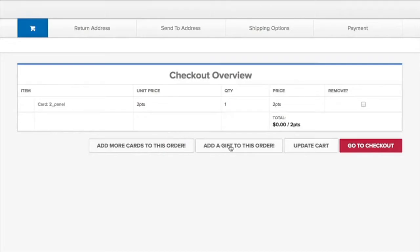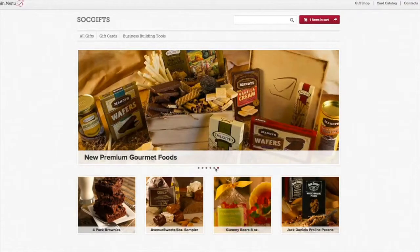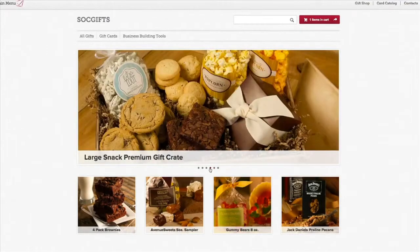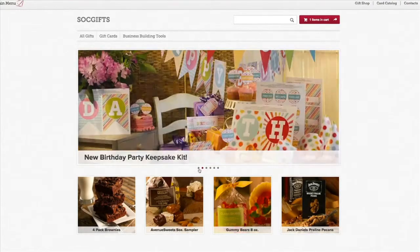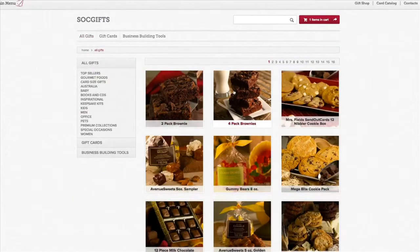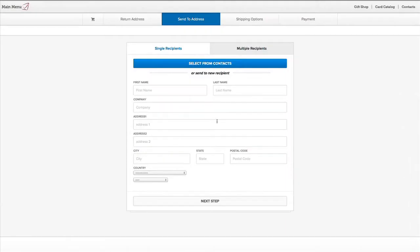I want to add a gift, so I click Add a Gift to this order. Wow, look at this. This is great. These gifts are beautiful. Right here on this site, I have the best gift selection of any online store I've ever seen. I click on Gifts, and look, here's a 4-pack of brownies. These look delicious. My son loves brownies. I simply click Add to Cart. I have the option to continue shopping, but I think I'm just going to check out.